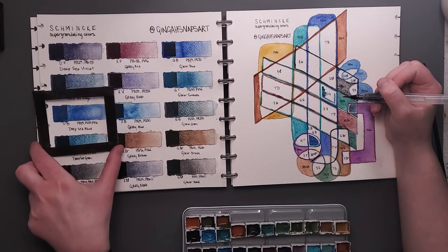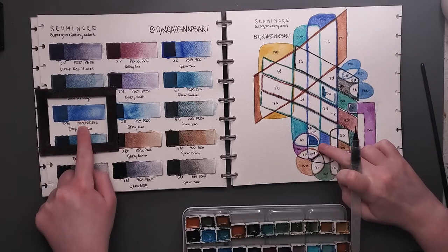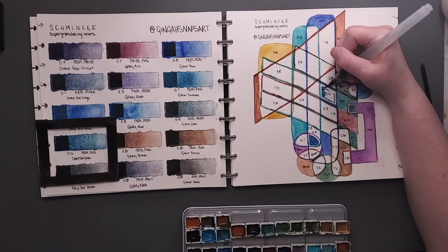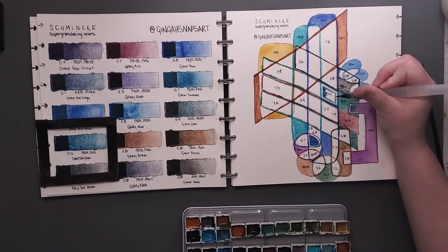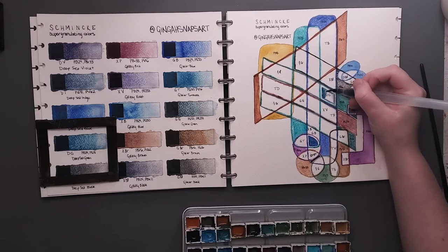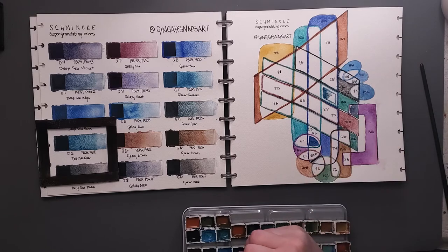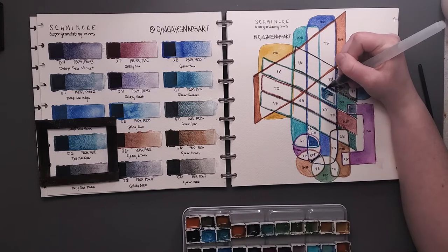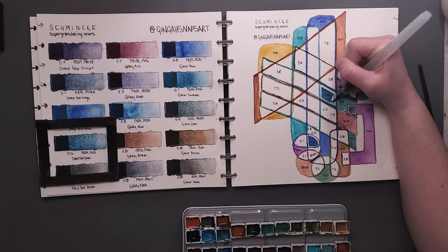I already have been not moving this. This was Deep Sea Blue, which was this one. This is Deep Sea Green, which is this one. Almost had it. Except not at all, because we're literally on the fourth color. That's okay. Deep Sea Green.